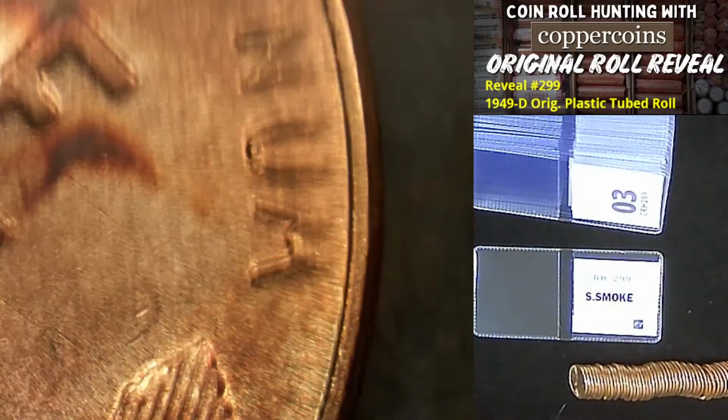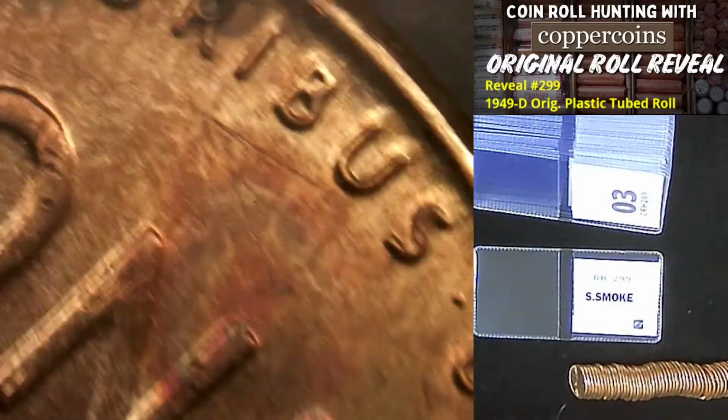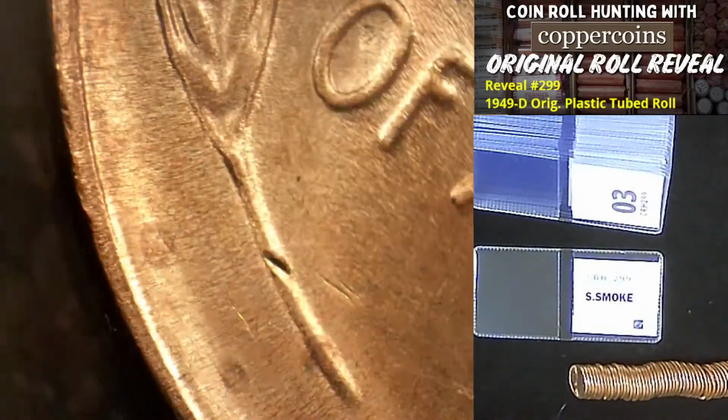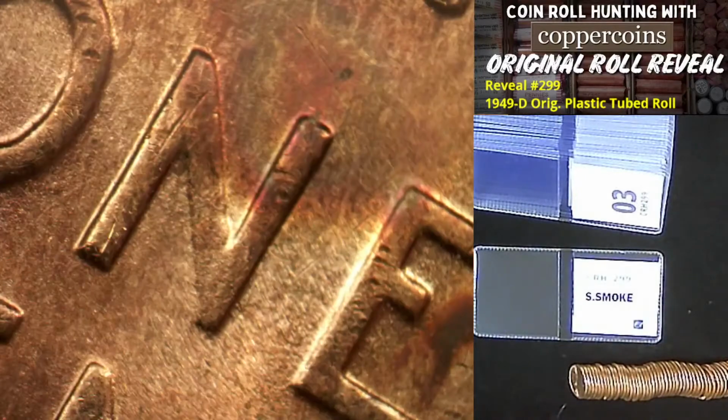Alright, let's take a look at the reverse and see if we have anything on the reverse for this one. Oop, this one's got toning that kind of shows that it might have been an end roll coin at one point. Okay, we got nothing for doubling on that side.